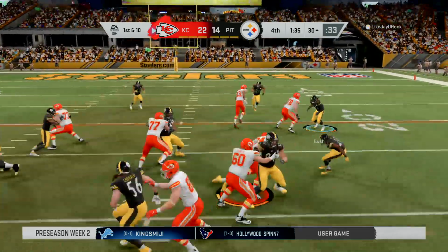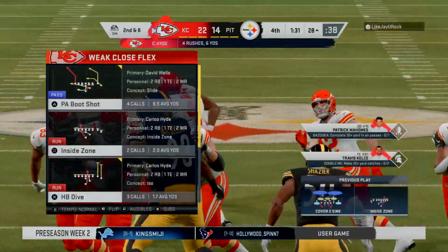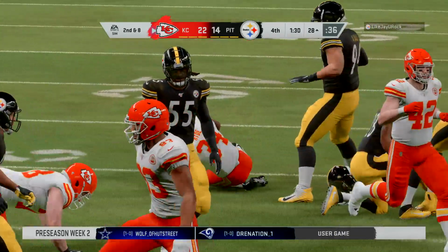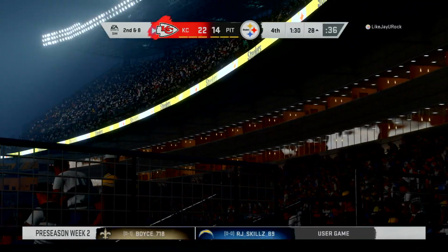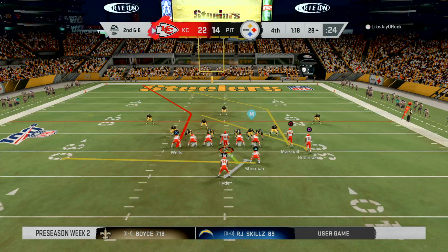Following the penalty, it's Hyde. And he'll take this inside the 30 to about the 29, maybe the 28-yard line. The linebacker Ryan Shazier there to make the tackle. This defense really clamping down. Although they're losing the game still, this second half has been theirs.